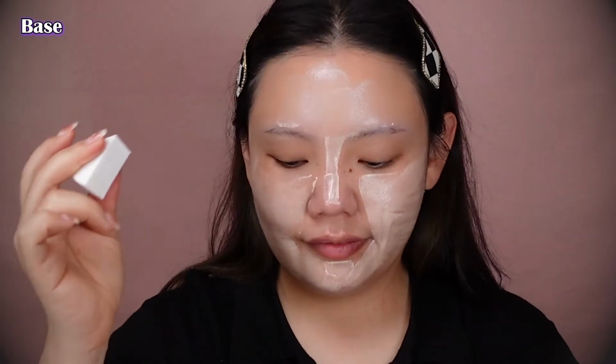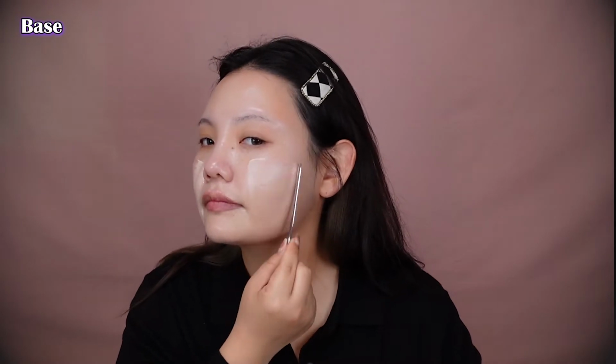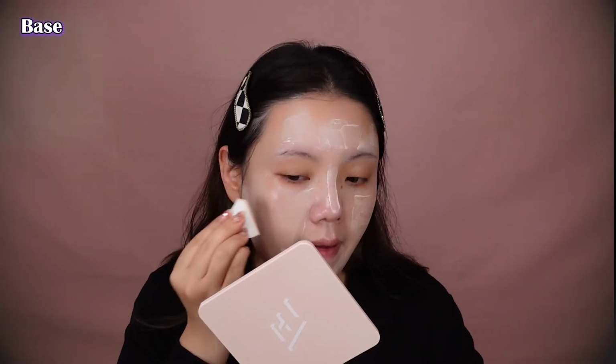Tapping the foundation softly into my skin with the Clio Hydro Makeup Sponge Original will help maintain the coverage and make it stay in place. For a more flawless coverage, I'm applying another thin layer on top.